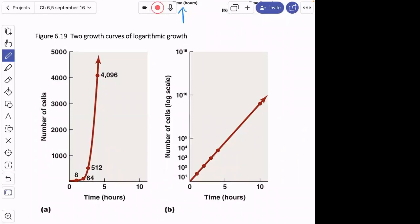And of course, you have to have a way to count them, which we're going to talk about in a minute. But if we were to try to make a growth curve on regular graph paper, you can see here, at each time we've got a count. If you wanted to extrapolate how many cells you would have, say, at 10 hours, you're going to have some really long graph paper, right? Because it's going to be way up here somewhere.